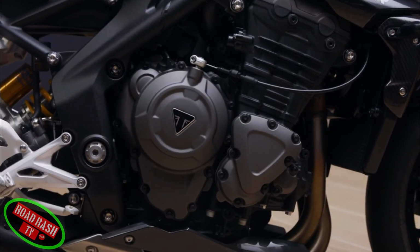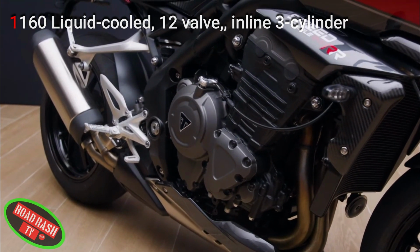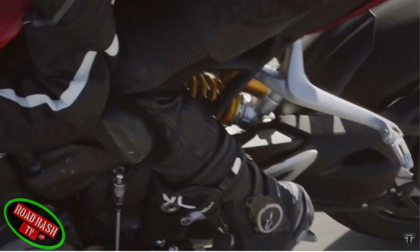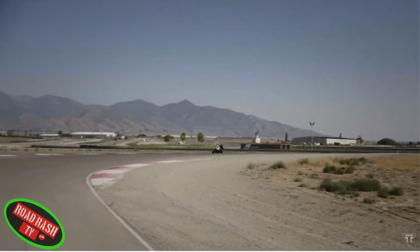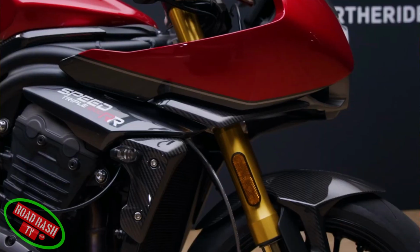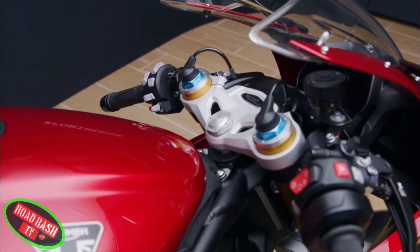And although you find the same displacement liquid-cooled inline 3-cylinder engine, instead of increasing the RR's power output, Triumph recognises that if you already have enough power and torque, then sometimes it's better to focus on improvements elsewhere. And let me tell you, that's exactly what they've done by introducing a whole new suspension system that's more responsive, super intuitive and a big improvement over the RS.